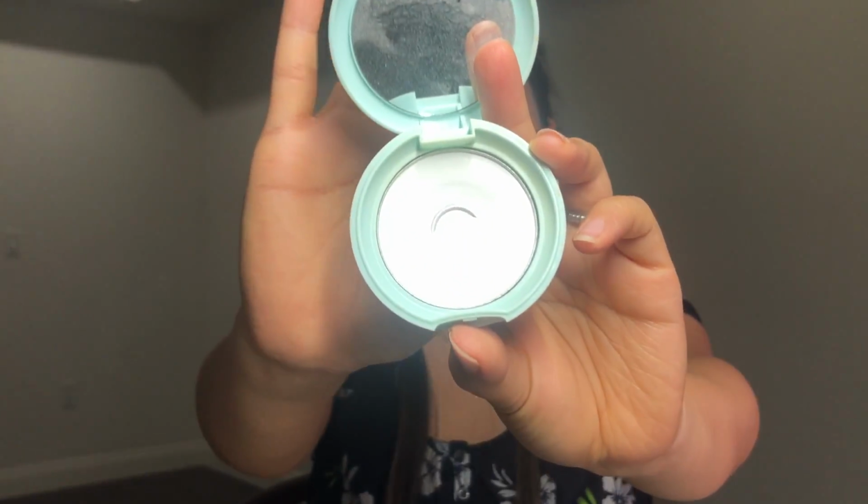If you can see, it's kind of like powder that helps to decrease the amount of sebum, or this amount of oil throughout the day. That really helps me because I'm a pretty oily gal, and using this really helps to decrease my oil production during the day, and so I'm less shiny throughout the day.